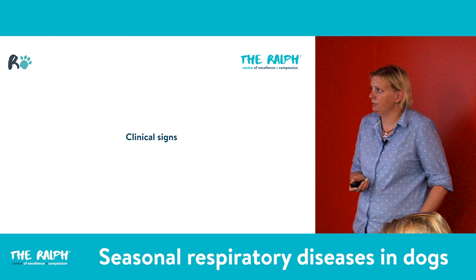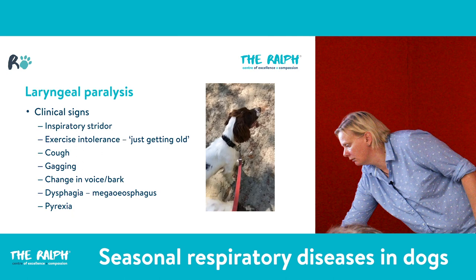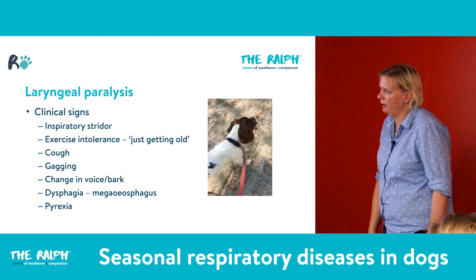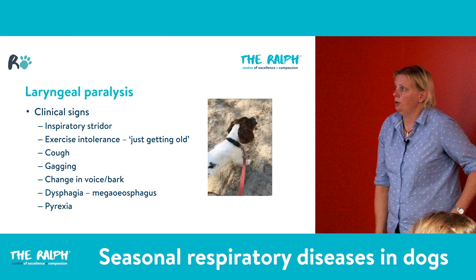So, clinical signs. This is the Springer I was talking to you about. Most of them will present with an inspiratory stridor. What's interesting to note in this dog, you can see the other dog running around. This dog hasn't had any exercise and the other dog is running around completely normal. So it just shows you how bad this dog is, okay? So you can typically hear the high pitch in that noise, okay?